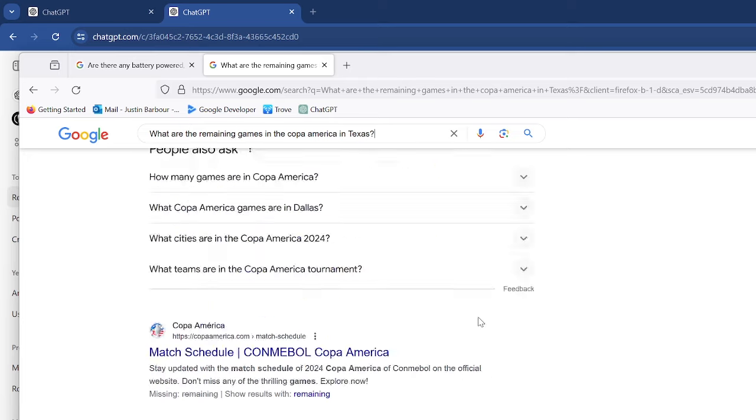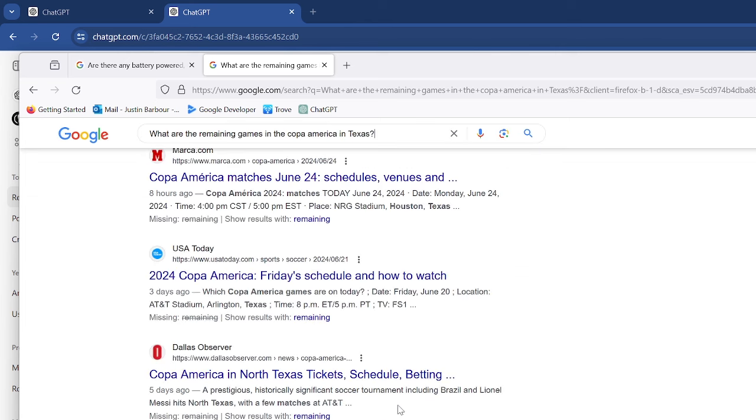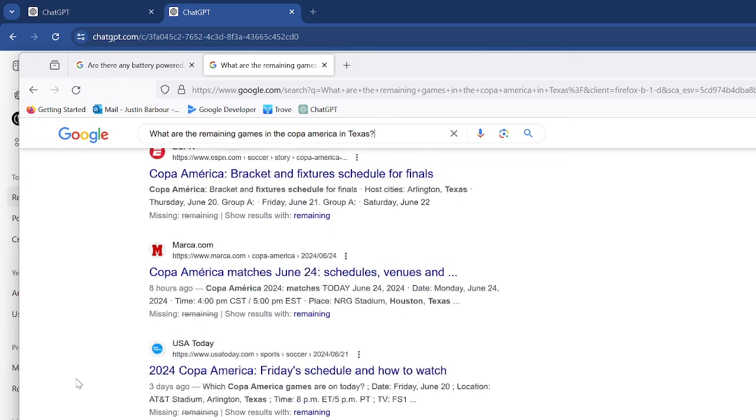And the key there is not what games are in Texas. It's what games are remaining in Texas. Remember, it's about finding the exact information of what you want. Now, a lot of pages are going to tell you the cup schedule and everything. That's fine.